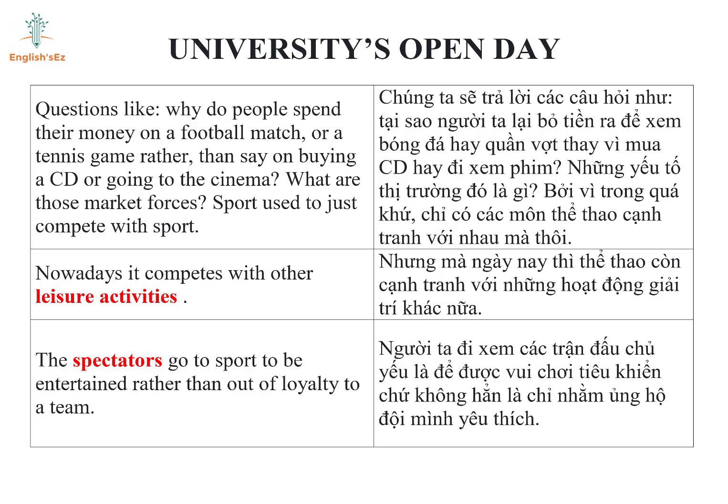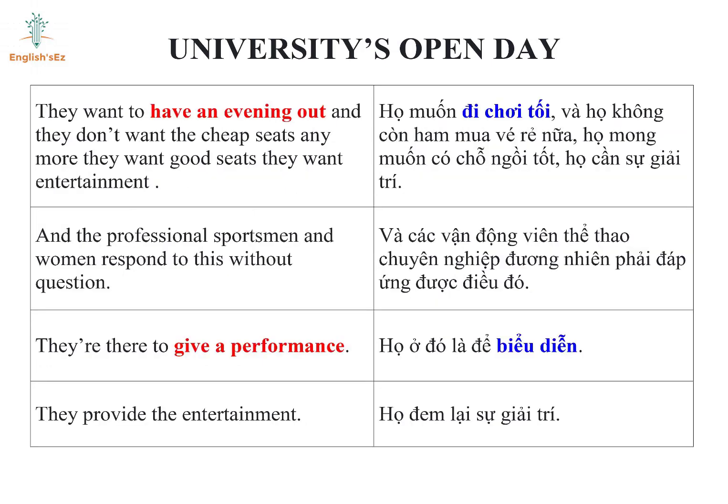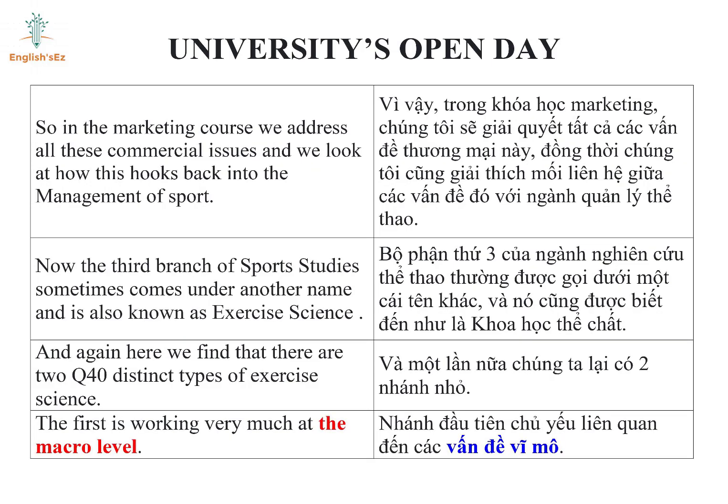Sport used to just compete with sport. Nowadays, it competes with other leisure activities. The spectators go to sport to be entertained rather than out of loyalty to a team. They want to have an evening out, and they don't want the cheap seats anymore. They want good seats. They want entertainment. And the professional sportsmen and women respond to this without question. They are there to give a performance. They provide the entertainment. So in the marketing course, we address all these commercial issues and we look at how this hooks back into the management of sport.